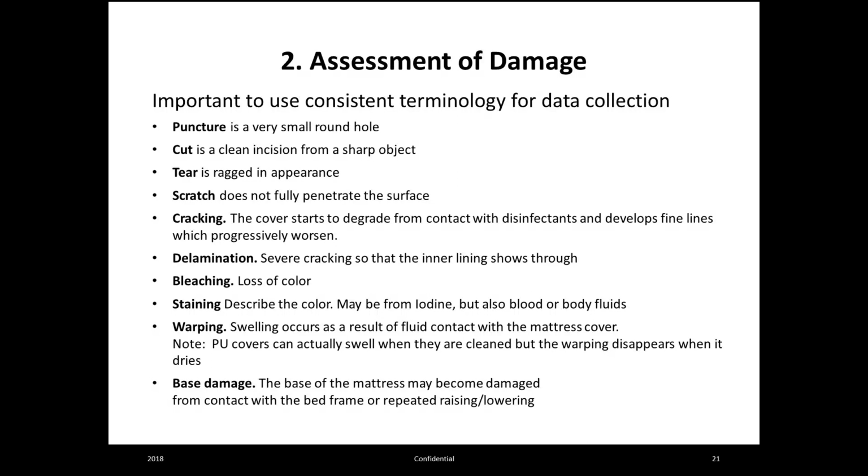So we would recommend that Jani-King puts all of these as part of their checklist and checks off which one they see when they come across it.